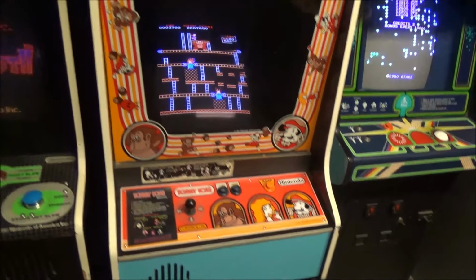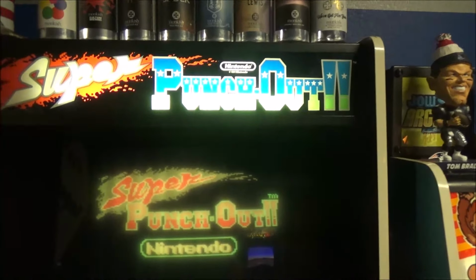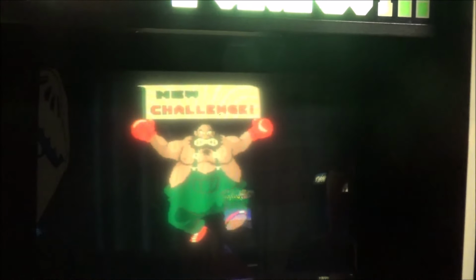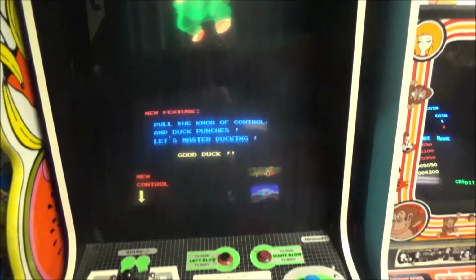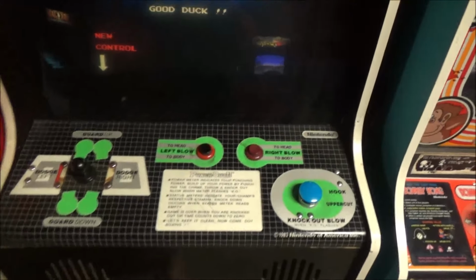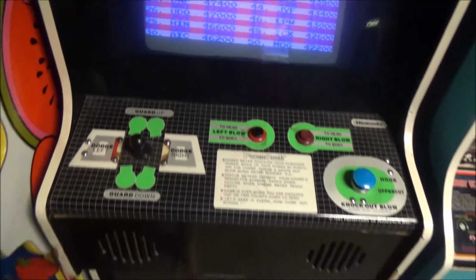So that's Donkey Kong. Super Punch-Out is still here. This game, also another game that will never leave. Still need to cap the upper monitor. It's still full of jail bars and doesn't look good. There's a theme here. I say I'm going to do something and it never happens. This control panel is actually in nice shape. I got to get a ducking pole sticker, which will never happen too.